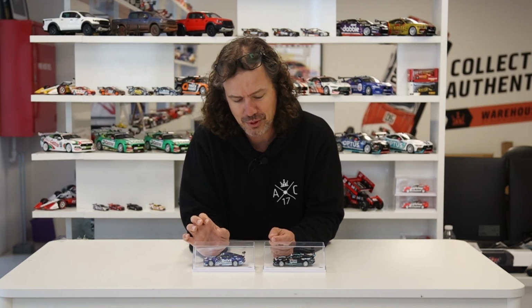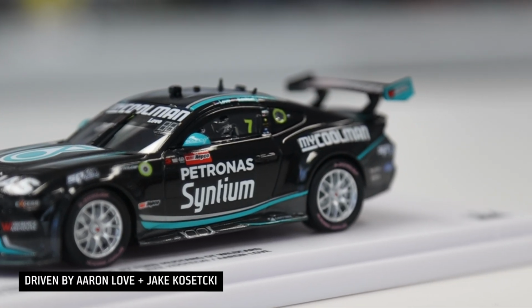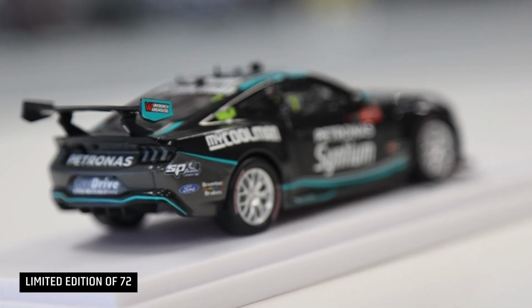Obviously, the Cool Drive Racing blue cars always look pretty mint. This is a bit of a special one. When we did the 18th scale one of these, they've actually become a bit of a unicorn, very rare. We only did about 90 of those. Pretty much the same deal with these. These are probably going to turn into unicorns as well. Both very cool cars. Let's go and have a look at some Penrite cars now.